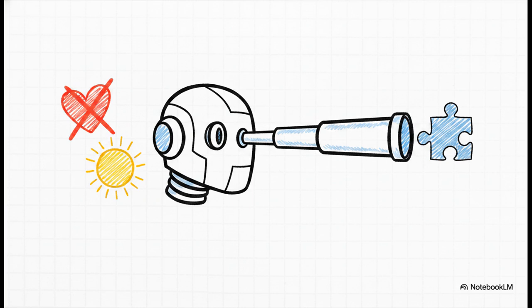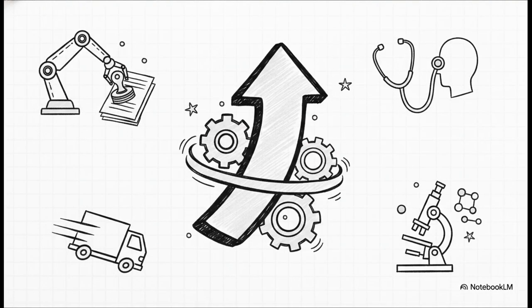Today's AI is incredibly brilliant at specific narrow tasks, but it completely lacks what we call artificial general intelligence, meaning it absolutely cannot think broadly or feel the way you and I do. But look, lacking human feelings definitely doesn't limit its sheer power. The momentum we are seeing with this tech right now is just staggering.